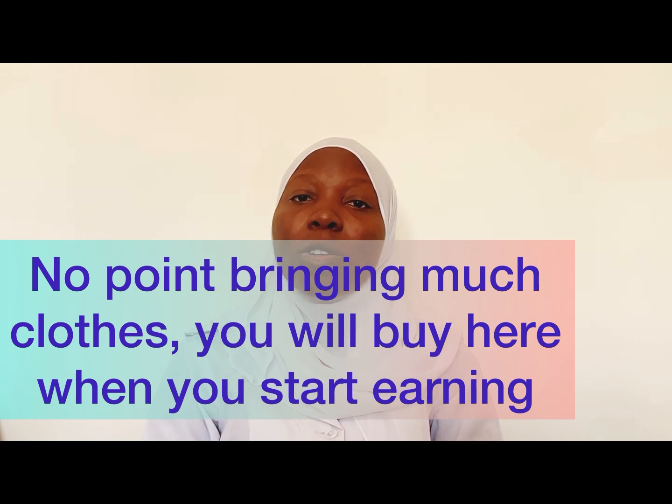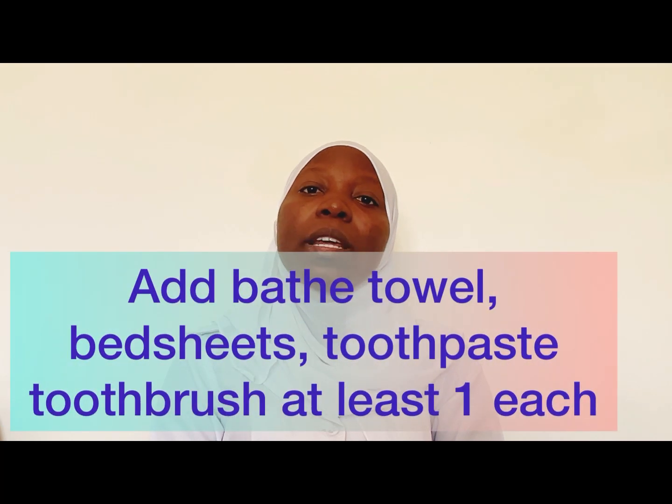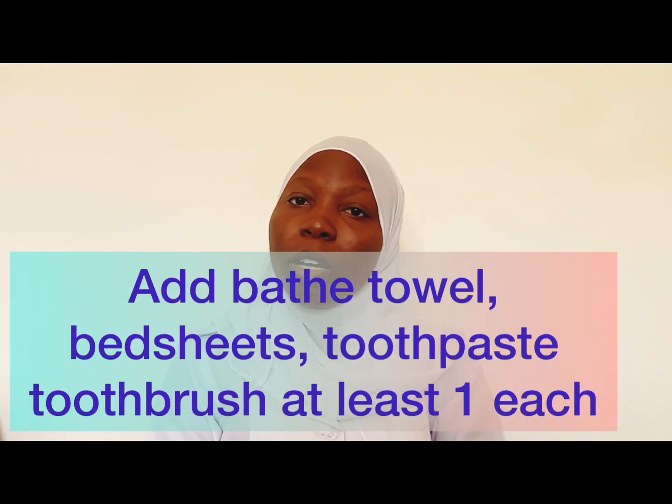If you are wearing jeans, it is okay, then a couple of tops as well, then 1 pair of sneakers, the one that you're wearing from your home country to the country, and also 1 pair of slippers, it's okay, then some leggings and socks as well, then 1 winter jacket. That's okay for your clothing.